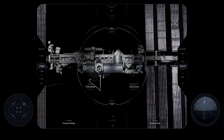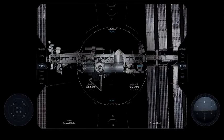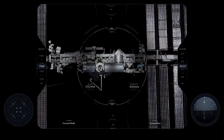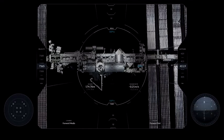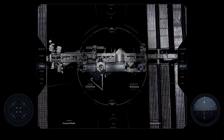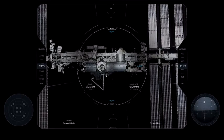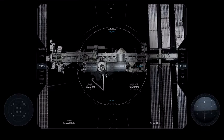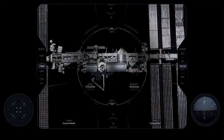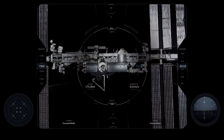Right, and we just heard confirmation that Dragon is now inside of the keep-out sphere. Now, again, the keep-out sphere is an imaginary circle around the International Space Station of about 200 meters. And this is just there to help govern any of the flight paths for vehicles ultimately approaching the International Space Station. So we're inside 200 meters. Again, it's going to continue approaching until it's just 150 meters away.